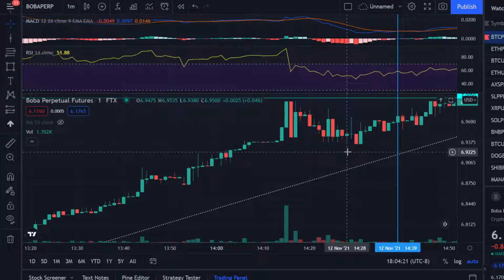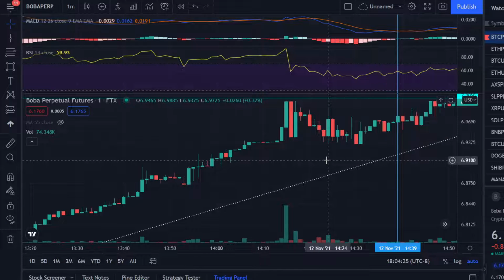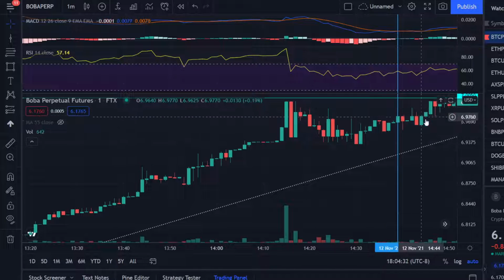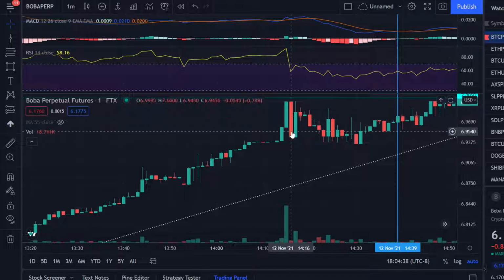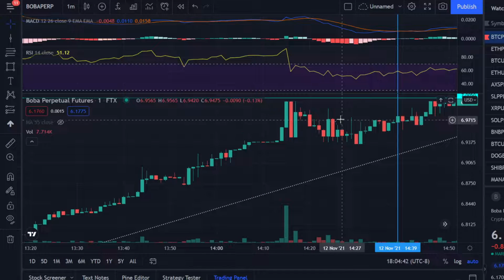I wish I could have had a live recording so you could get a visual of the analysis, but I'll try and do my best to recreate it in a way that makes it easy to understand. As we push towards $7 right here on this candle, I notice we have a large wall, a huge sell wall right at $7 of 100,000 BOBA.